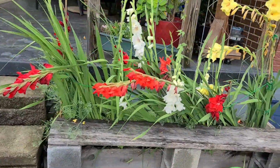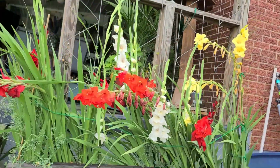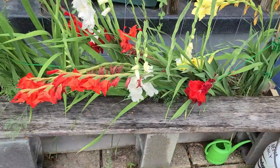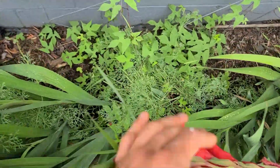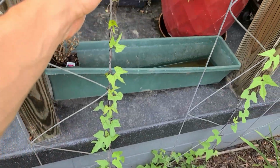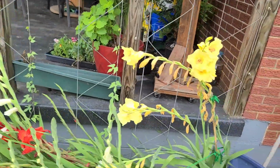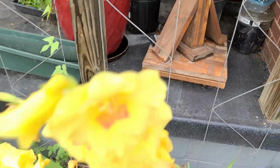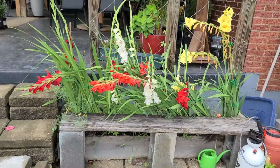It is gladiola season, and they are a-flopping. Got some reds, whites, and yellows over here, and they're getting pretty tall. They did overwinter in this makeshift little bed I have up against the patio. The poppies seem to be pretty much done, but my jungle queen is climbing up the Durawall channel trellis we have. I don't have one for this side yet, but I'll have to get one over there. These gladiolas though are looking pretty good.